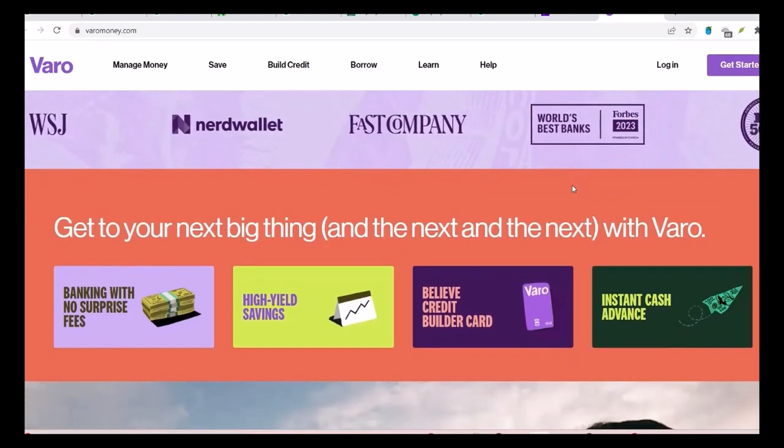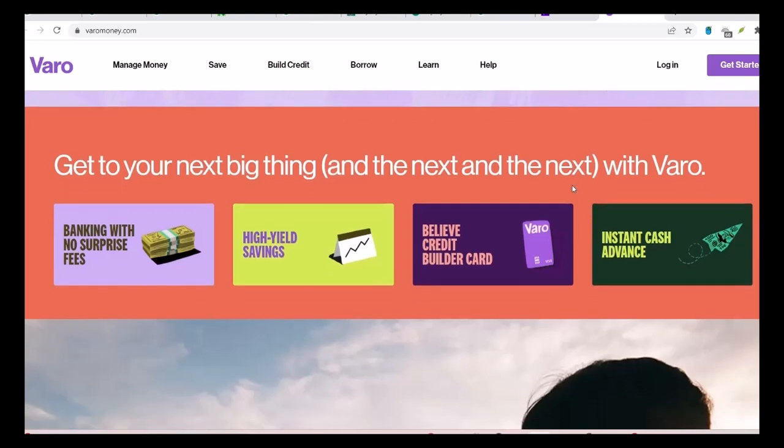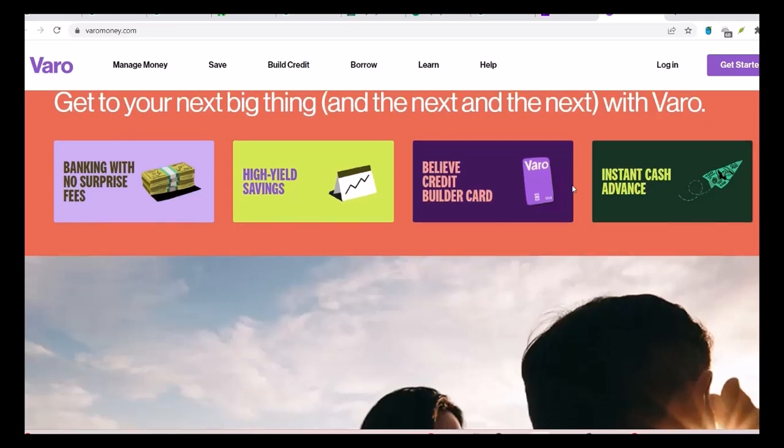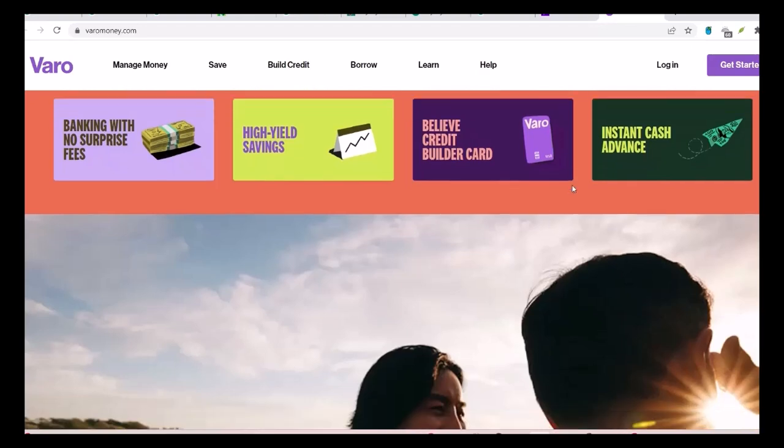Next up, there are limits to how much you can deposit at once. It depends on how long you've been a Varo customer and your overall account activity. It's like building trust. The more you use Varo, the higher your deposit limits will become.